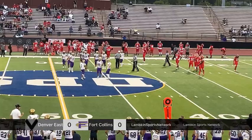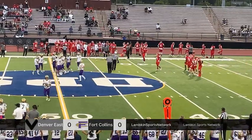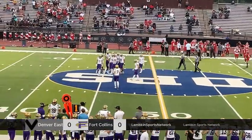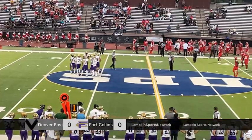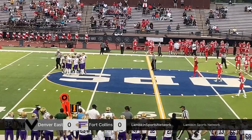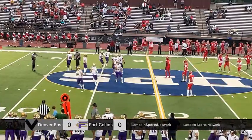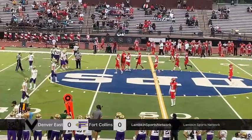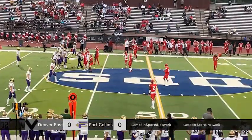Let's see what they call. Holding against the Lambkins. Let's see what the net gain is going to be. Hopefully he was a fair amount past the line of scrimmage when they threw the flag. So it's going to be second and, no, it'll be first down. It'll be at the 42. So it's going to be first and about 13 from the 42-yard line.